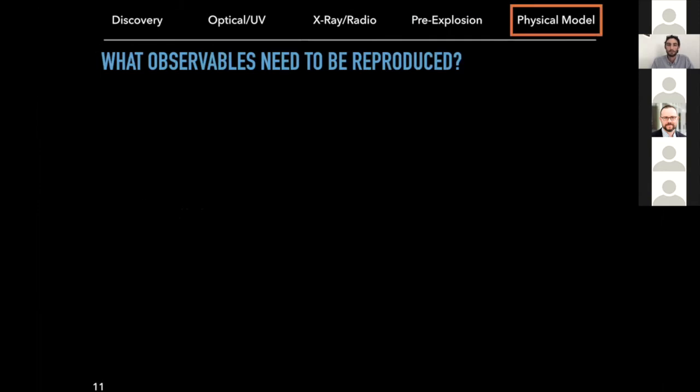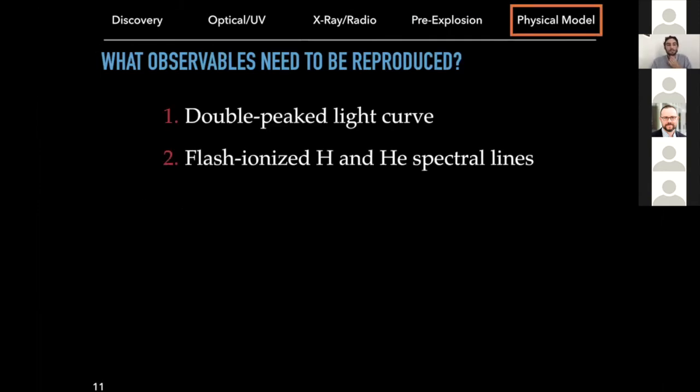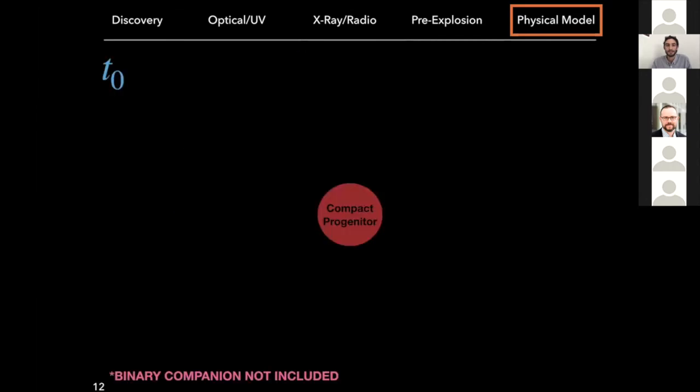So I already said that there needs to be some physical model that reproduces 3 key signatures in 19HK. And so that's a double peak light curve, flash-ionized helium spectral lines, and luminous X-ray emission. I think that's the 3 most constraining things on what was the progenitor of 19HK. And so let's just start with a really simple toy model about what could have been the explosion mechanism and the star system responsible for 19HK. So I'll start with some sort of compact progenitor.